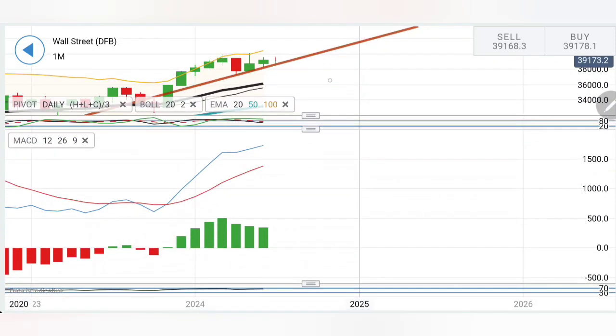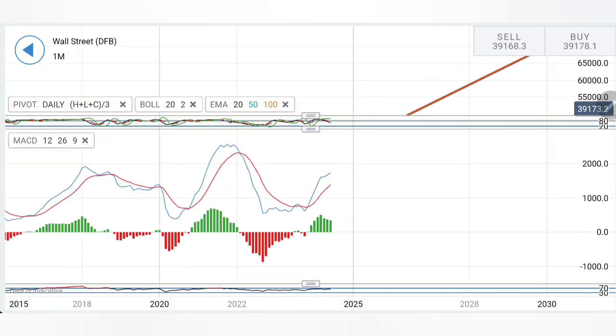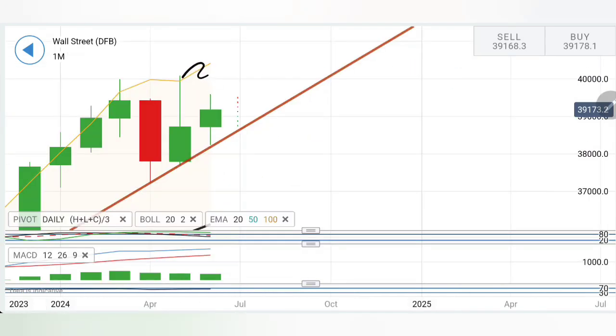Stochastic dropping sharp. The MACD has crossed over here. MACD is trading bullish, looking upwards. Now this is something you should be watchful of. See what it has done: lower highs, higher lows. So if you see Dow Jones trading beyond the 39,500, 600 zone in the coming week or in the month of July, do not think of selling it. We can look forward to 40,000 levels again.